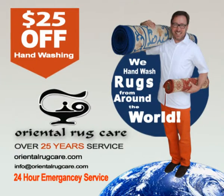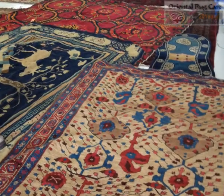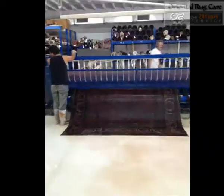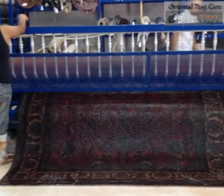We love hand washing rugs. As you know, we dust rugs and we also wash a lot of rugs throughout the week. Daily, we have rugs coming into our shop that we hand wash, and our expertise is in guaranteeing odors will come out of the rug as well as stain removals.